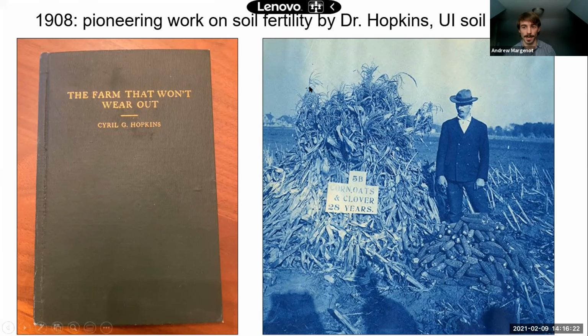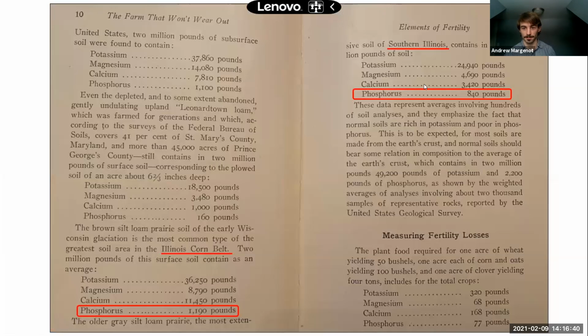So this is a book written by the first major soil scientist at the U of I, Dr. Hopkins. And it's called The Farm That Won't Wear Out. So he was a professor of soil science on campus here, though he was based down south and he would commute up to campus. And so a lot of his work has gems like this that make me go crazy because these are fascinating data that he collected 110 years ago. And this page really made me stop.